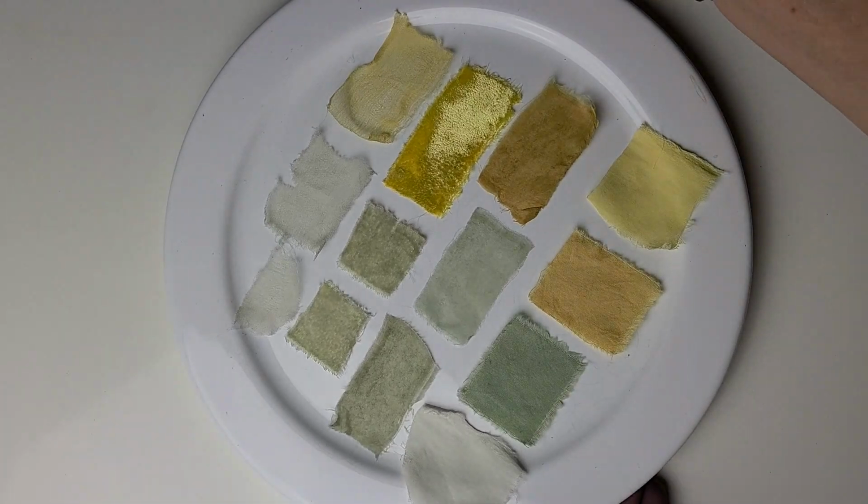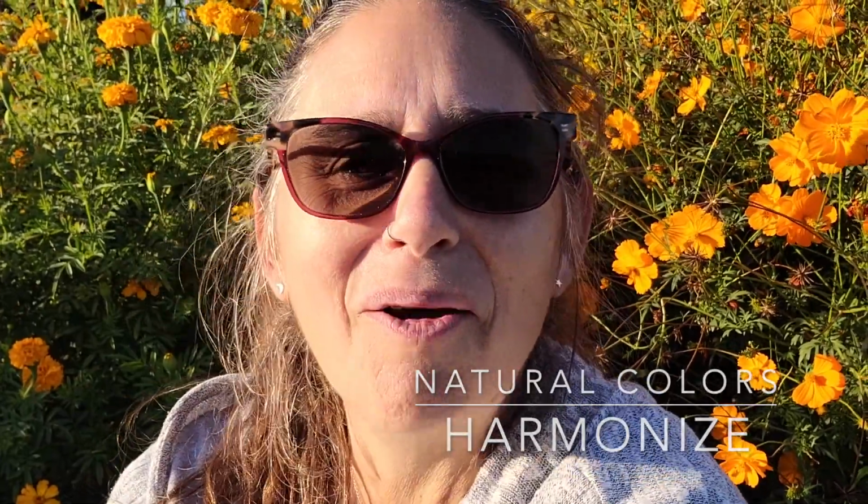And that is one thing about natural color, is that they are all perfectly harmonized. So no matter what colors come from your dye pot, they will always look beautiful together. And these two different cosmos did not disappoint.